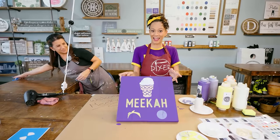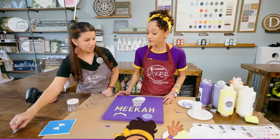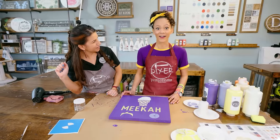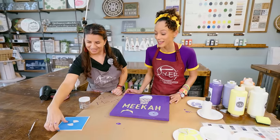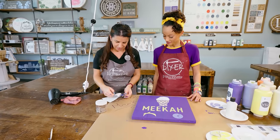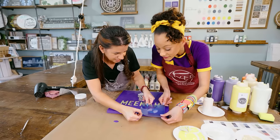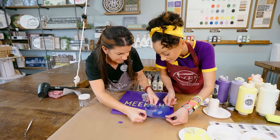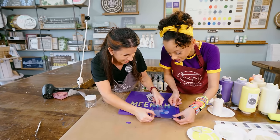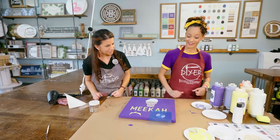Wow! Check it out! So now we are ready to put the other part of your bag on. Oh, that's right! We have another stencil. So I'm gonna do the same thing. I'm just gonna peel the backing off and we will center it together. Okay. Look good? Looks good to me. Okay. All right, ready? Let's commit. Oh, we did it. You're ready for your paint.